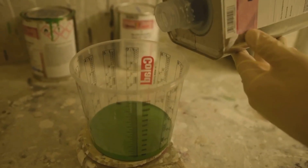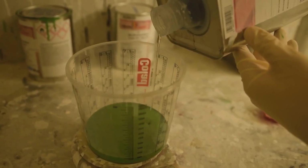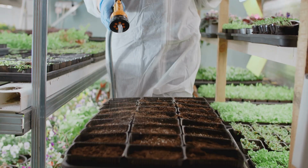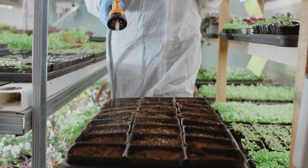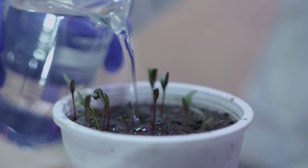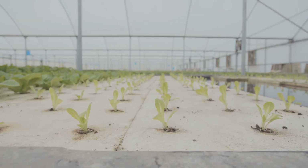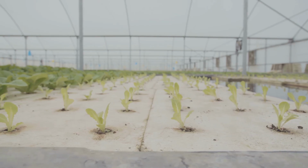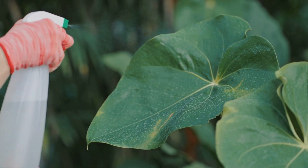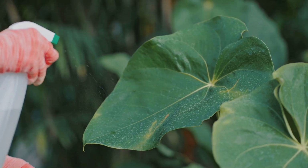A general guideline is to dilute the leachate with water at a ratio of approximately 1 part leachate to 10 parts water. For more sensitive plants or younger seedlings, an even more dilute solution, perhaps 1 to 20, might be advisable. This diluted elixir can then be applied to the soil around the base of plants, allowing the roots to absorb the nutrients gradually. It is generally best to avoid spraying it directly onto the leaves of edible plants, especially if there are any concerns about pathogen survival.